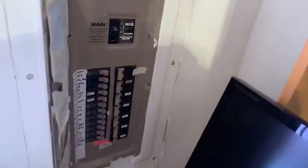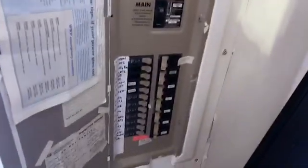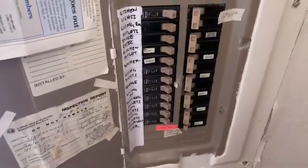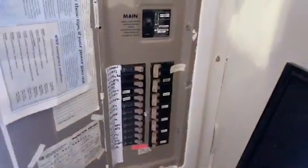So new panel. How many people are vomiting from the shakiness of the camera? So new panel with all labels and everything, and they added like 8 breakers down on the left. That used to all just be blank. And then when the HVAC guy comes on Monday or whenever he's coming, Tuesday, Monday, he can have some space in there.